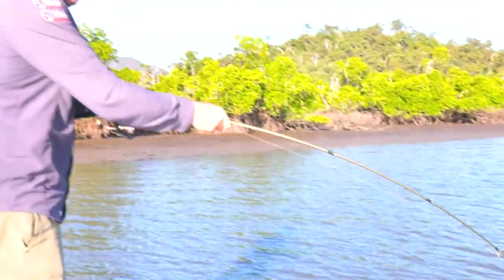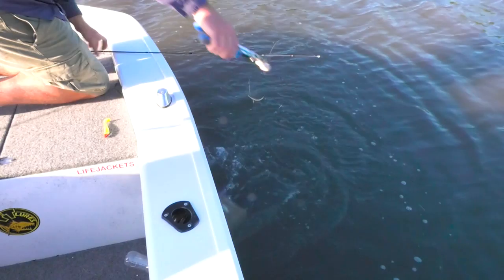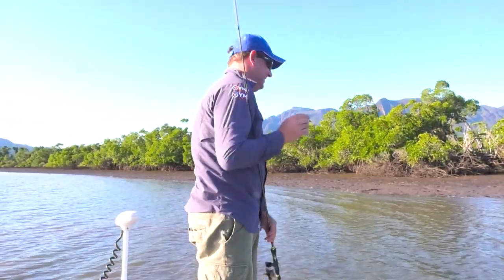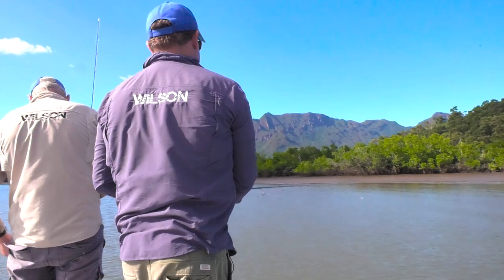Yes, I have this. He's actually eaten that. Has he? Well, it's in his mouth. Look at that. Catch and release, stingray, add that to the list. Well done. Lovely. We continued fishing, hopeful that at some point in the tide, the barra would bite.